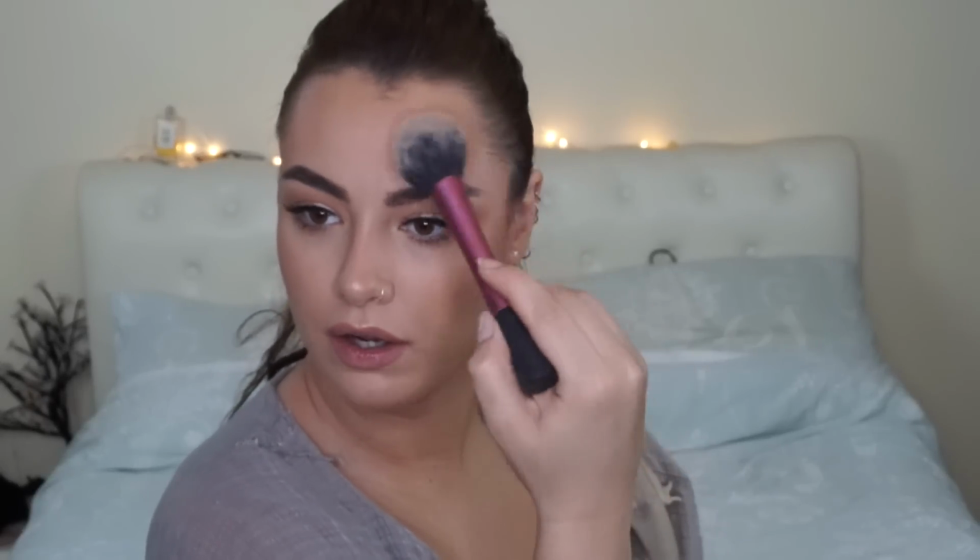You can see, this is the brush that I've been using. This is the Real Techniques, I think it's a powder brush. Oh no, it is the blush brush. And I'm just gonna, that's literally all you need. Tap it off. I've been taking my blush through the temples as well. Don't ask me why. I just think it looks really nice and gives you this beautiful warm glow.